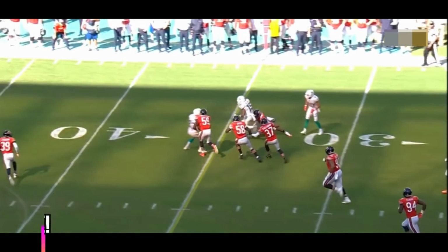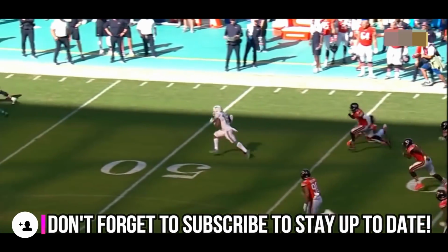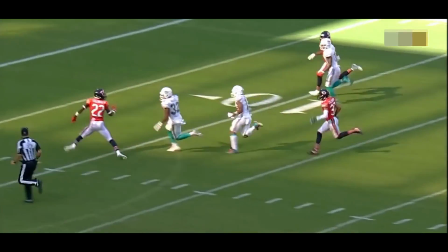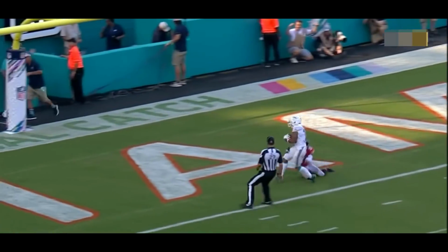It's Albert Wilson. Albert Wilson's loose again. Albert Wilson down the sideline. Albert Wilson has scored again.